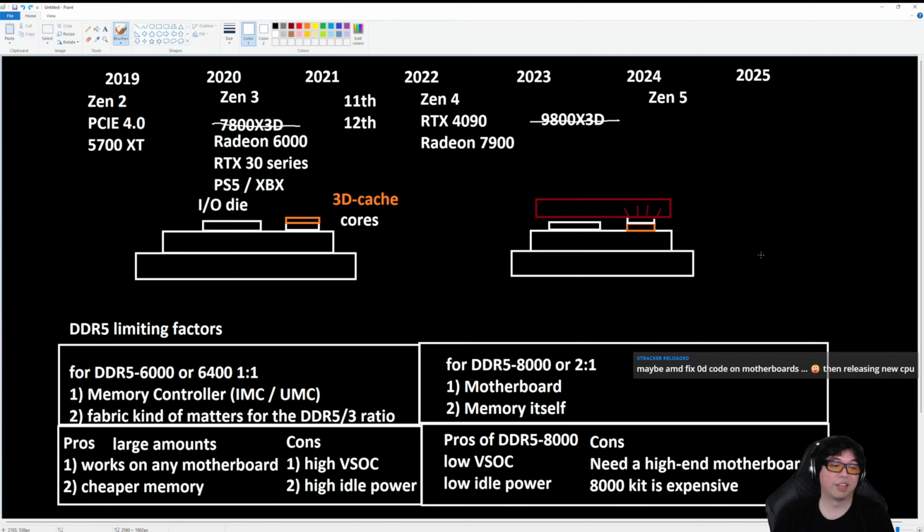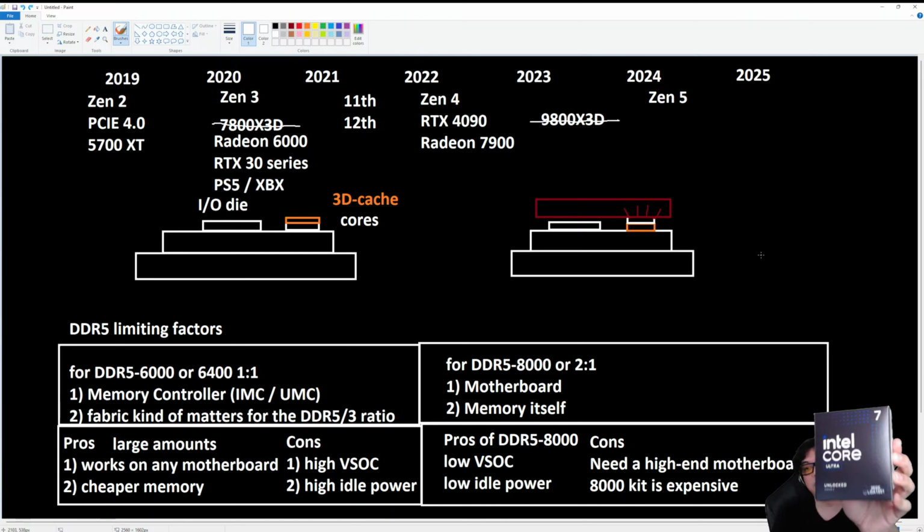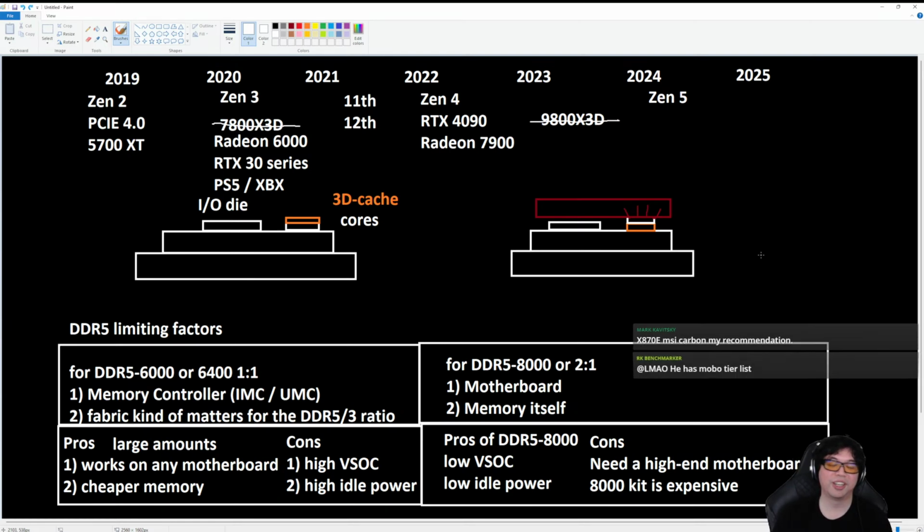So yeah, I don't know. I'm not 100% sold on CUDIMM until I see some actual tangible benefits to it. One thing I have looked at is the Intel Core Ultra series. These CPUs can run CUDIMM, but it doesn't help because the latency is so bad. So I don't see the point of it unless it helps in some tangible way.